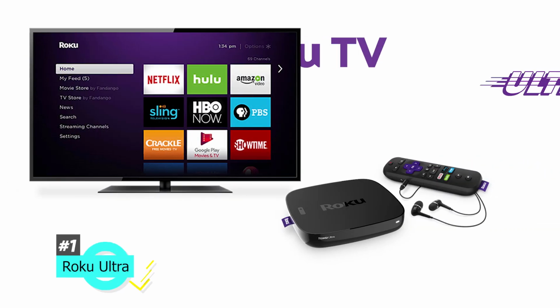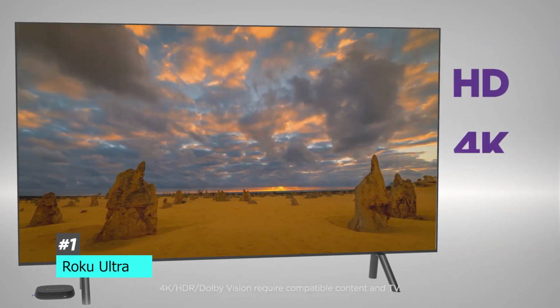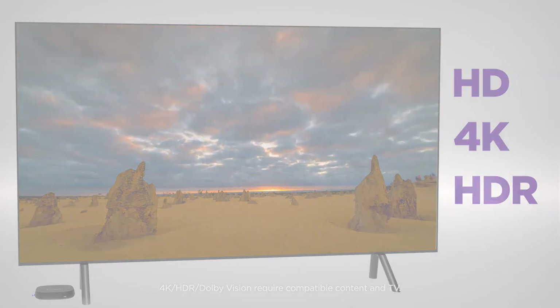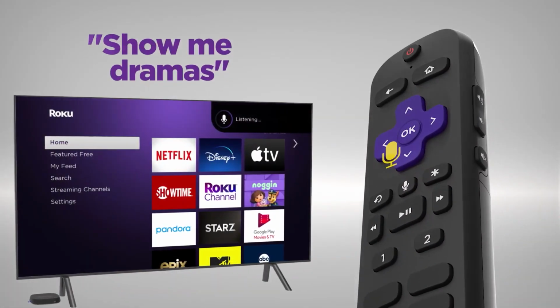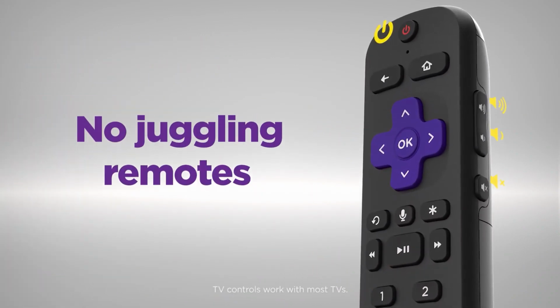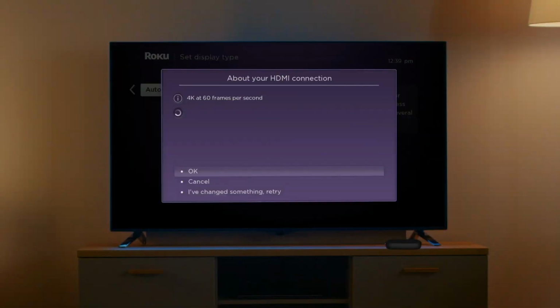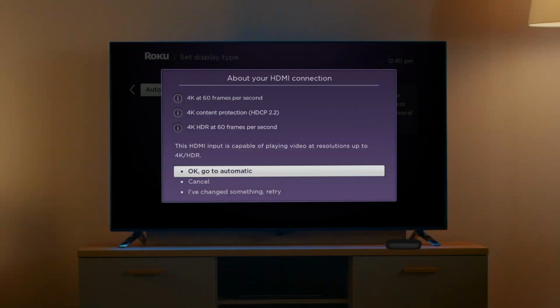Starting things off, we have the Roku Ultra. Now, the Roku Ultra will stream in 4K and HDR. It has voice search and comes with a remote control that has programmable shortcut buttons. Now, the Roku Ultra has a ton of excellent features that you might be interested in. It does support 4K video at 60 frames per second, and it has HDR playback, so this is a great option for those of you with a 4K TV.